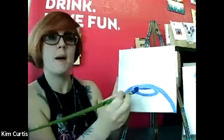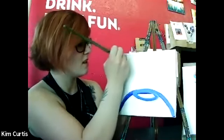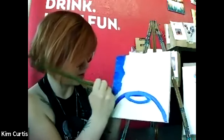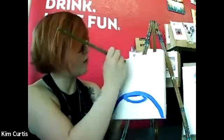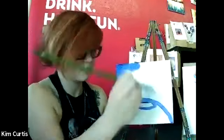Now that we finished with mapping in the pumpkin, we're going to work on the background, which is just this nice little swirly motion, like so. I'm just doing these quick little swirls, and I'm just working with this violet color around the edges to make it darker. We want to make it lighter as we work our way into the center of the canvas.